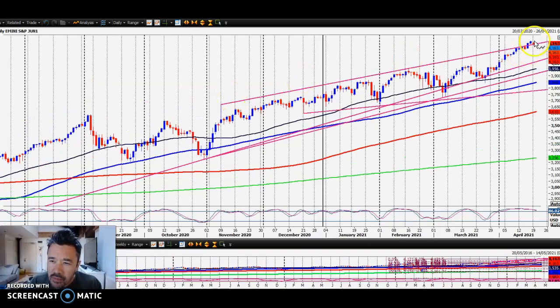S&P also seems to be running into some resistance. We have a trend line going back to November. We did look like we'd broken above it. We'd closed the week above it on Friday, but then yesterday on Monday, we started to sink back towards it.